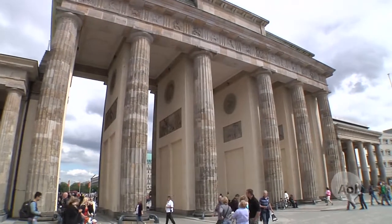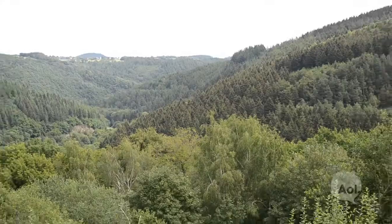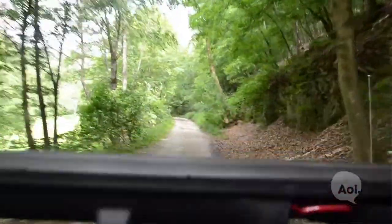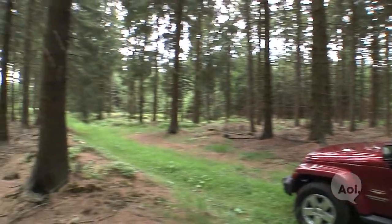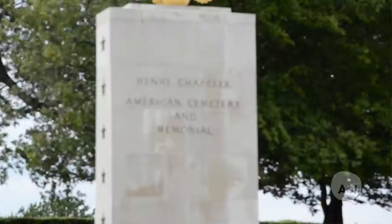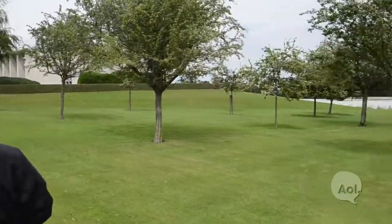We start here in the heart of Berlin at the Brandenburg Gate. We're going to travel to Western Germany to a place called the Hürtgen Forest, the site of one of the bloodiest battles of the war. And it's a place where my uncle Eddie Kiley gave his last measure. We'll conclude our journey in a small military cemetery in Belgium, where he's laid to rest with thousands of his colleagues.